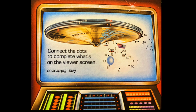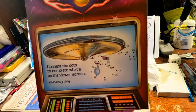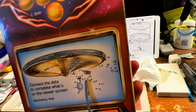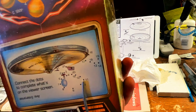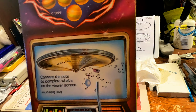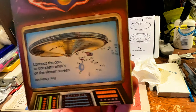And below that, we have a connect the dots. Connect the dots to complete what's on the viewer's screen. Answer. The answer is Enterprise. Okay. This is pretty simple. We go 1, 2, 3, 4, 5, 6, 7, 8, 9, 10, 11, 12. We go to 13, 14, 15, 16, 17, 18, 19, and 20, and we go up to 21. So it's kind of obvious what it's going to be, but again, little kid mentality, so still fun.